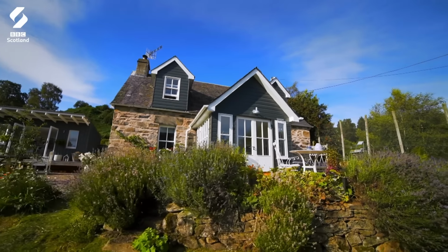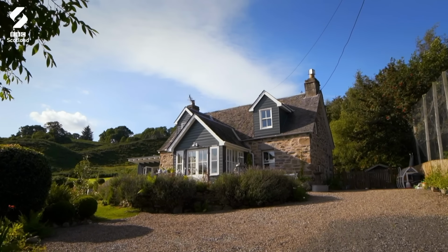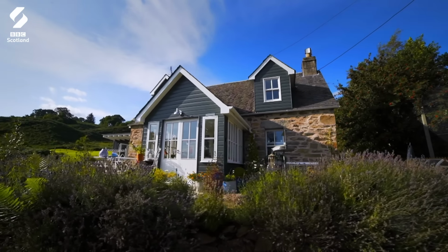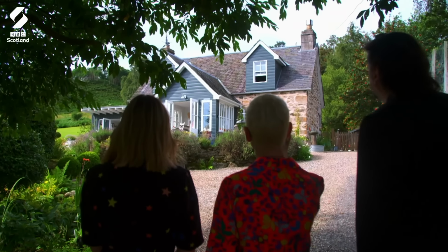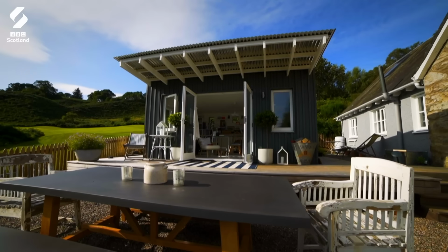The judges must now assess the home armed with only the basic facts about the property and its owner. Cute little cottage with an absolutely beautiful garden. Look at all that lavender. It's quite nice seeing all the timber bits added on, isn't it? Yes, and clearly legible as new. And everything new, unified as well with this really nice sagey green. And nice to see then the extension is picking up on that as well.